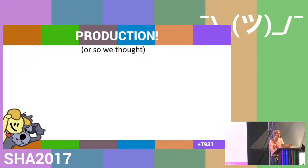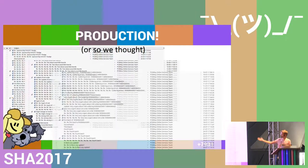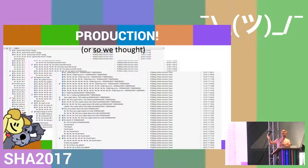Basically now we had a company that would produce the PCBs for us, would assemble them. So all of the countless chains of emails could start. This is only a tiny section of the number of emails that we send back and forth in order to organize the entire thing.